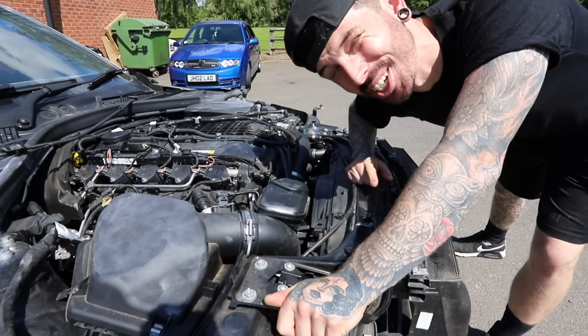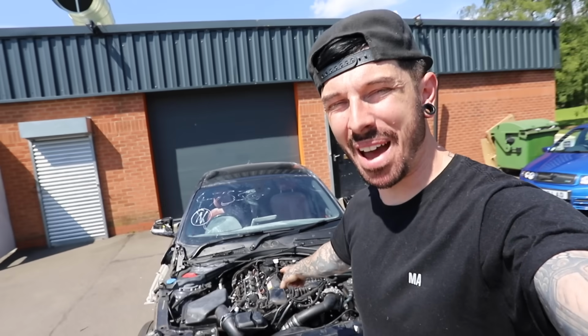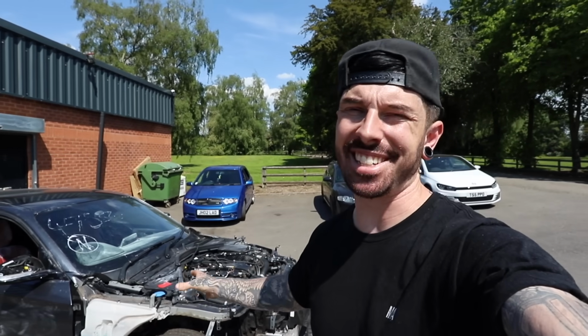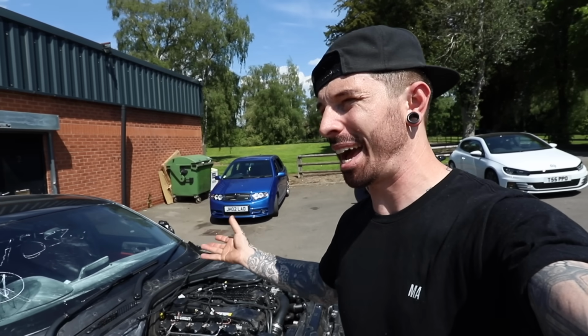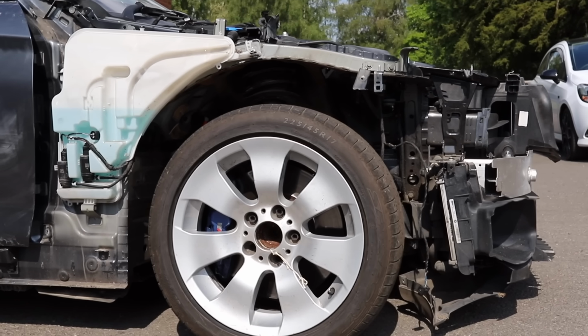There is an engine though. And the engine is one of the main reasons that I bought this thing. It's a 3-litre straight 6 turbocharged engine which has 340 bhp, so it has more power than a stock Golf R, so that's a lot of potential, providing it runs right and is all okay, but I think it is.